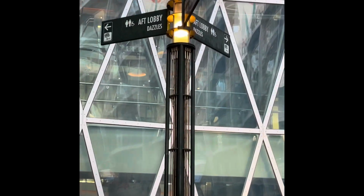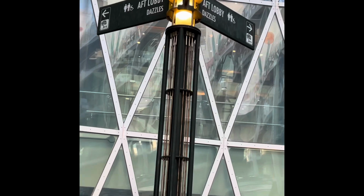Y'all, I'm out here on the boardwalk on the Allure of the Seas, deck 6, towards the back of the ship. There's zip lining up there, guys.